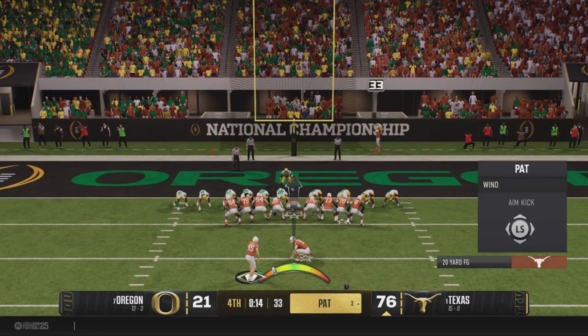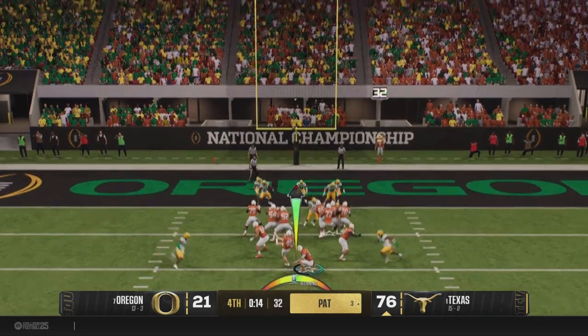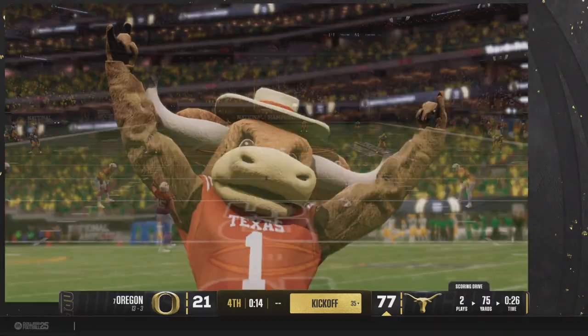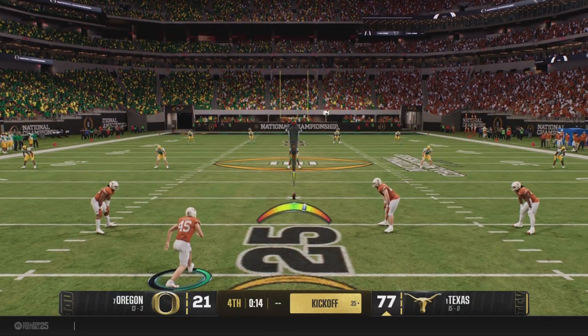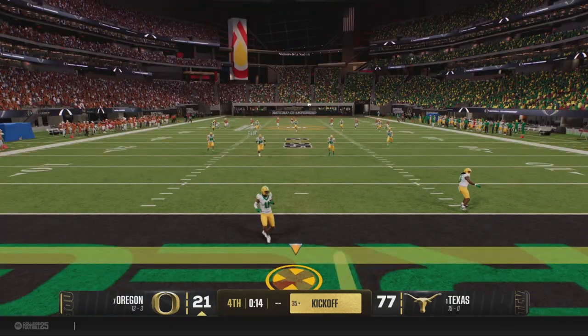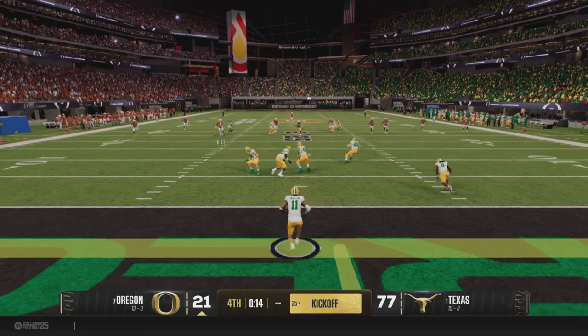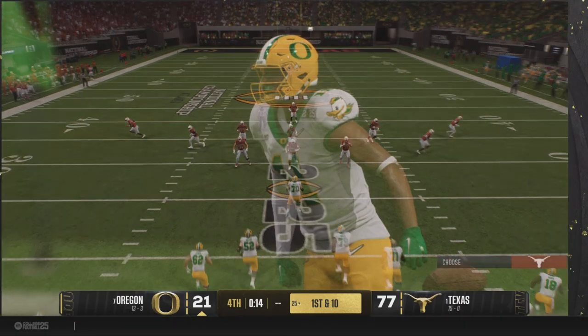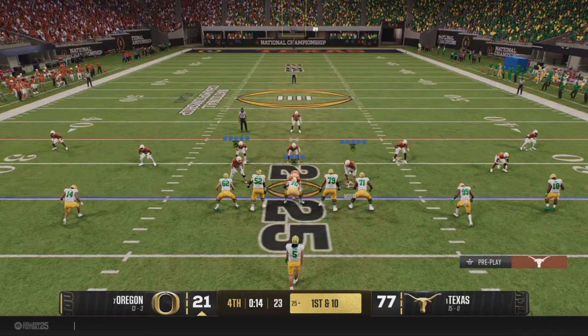But they'll try to add to the lead now with a PAT. And the kick is up and good. They tack on a point to their lead. Here's the kickoff team. Let's see if they give the returner opportunity to bring this back. And he'll just take a knee. Drive will start at the 25-yard line. First down play call coming up. How aggressive will it be?